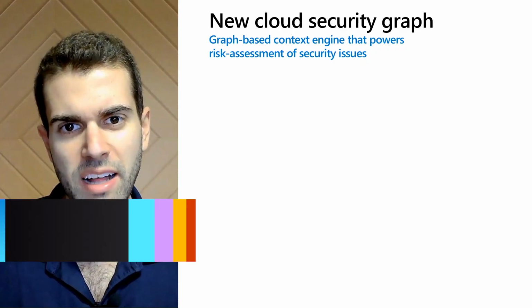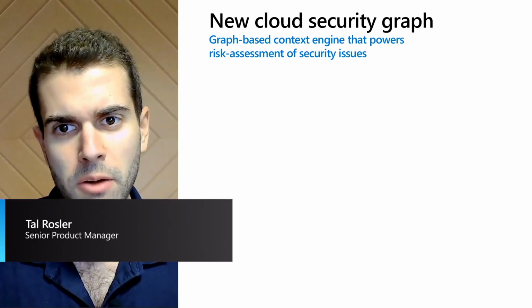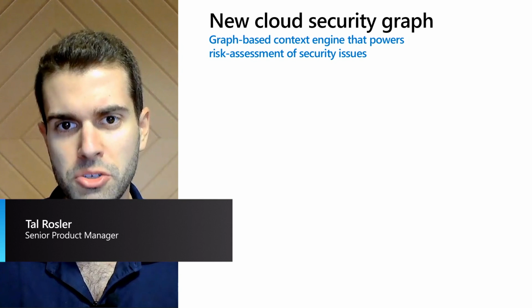Now, once you have visibility across all your assets, teams need to leverage relevant threats and business context to prioritize what to focus on. To share more about the new intelligent capabilities to help customers do just that, I'd like to invite Tal Rossler, Senior Product Manager for Defender for Cloud. Hi, Tal. Thanks, Meital. Today, Defender for Cloud has a great solution for cloud security posture management.